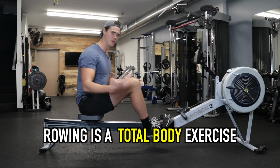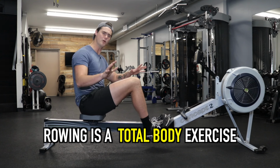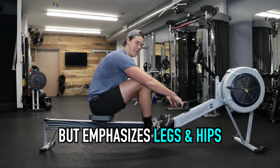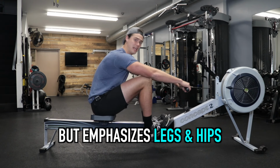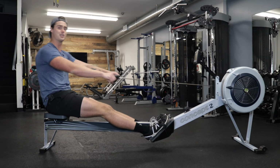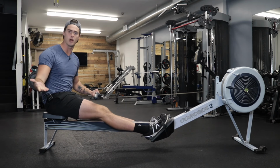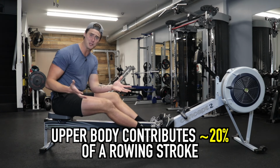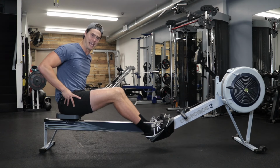Rowing is a total body exercise, but most of the emphasis in rowing comes from the legs and the hips. Most of the workout in a rowing stroke is a leg push and a hip swing with some upper body to finish each stroke. The contribution of your upper body isn't as influential as the legs and the hips.